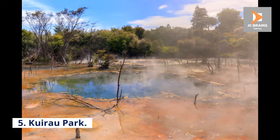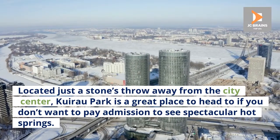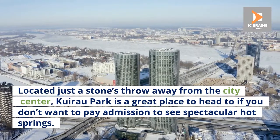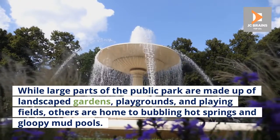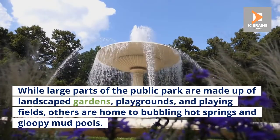5. Kuirau Park. Located just a stone's throw away from the city center, Kuirau Park is a great place to head to if you don't want to pay admission to see spectacular hot springs. While large parts of the public park are made up of landscape gardens, playgrounds, and playing fields, others are home to bubbling hot springs and gloopy mud pools.